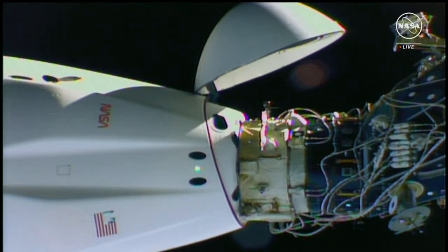Station Houston, first set of hooks open. Dragon is committed to undock.